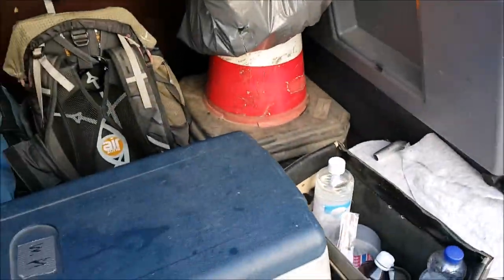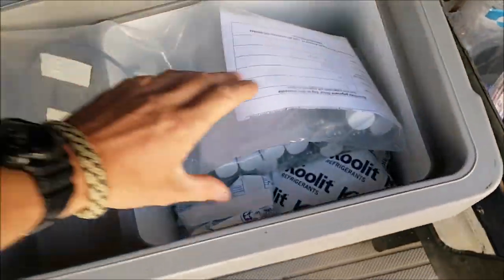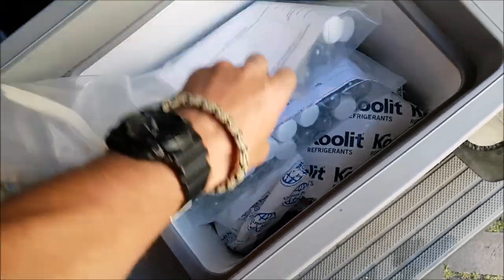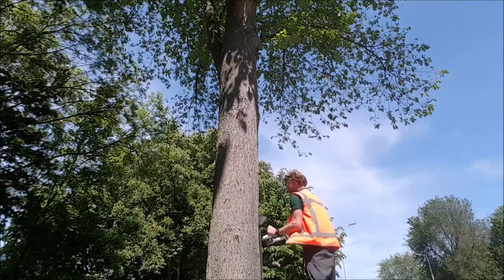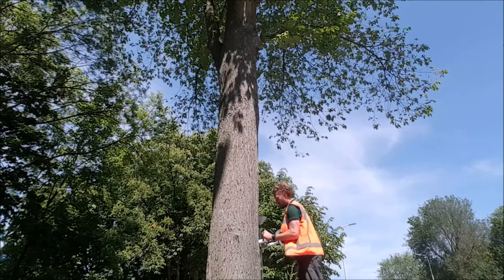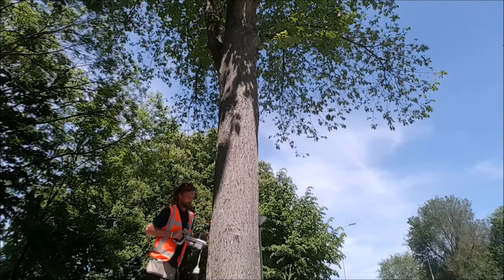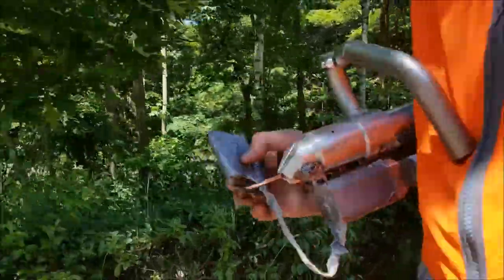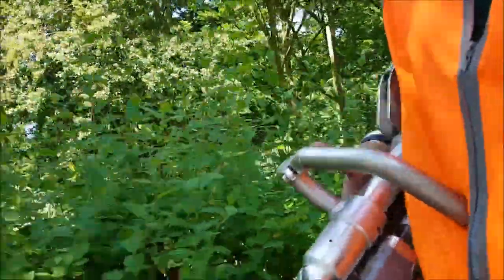Inside the vans, we keep the vials refrigerated to below 2 degrees in a fridge. After every tree, we decontaminate the needle with rubbing alcohol just to prevent cross-contamination of Dutch elm disease from one tree to the other.